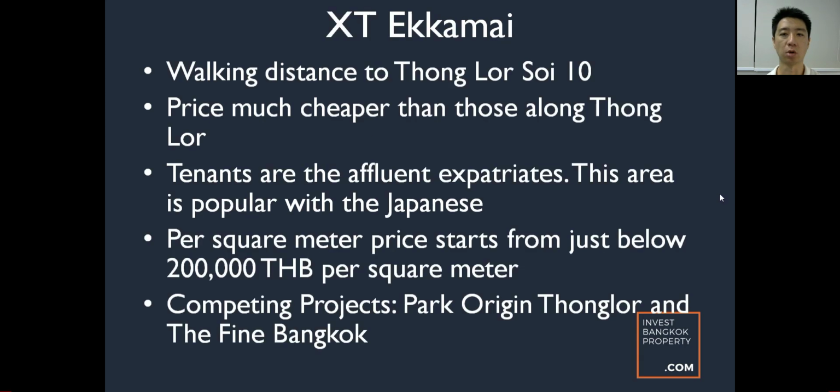It's actually walking distance to Thong Lo Soi 10. If you guys have been following, there's actually interest in Thong Lo because it's where all the high society bars, restaurants, and generally the things there tend to be more expensive. The people there tend to be more affluent. The affluent Thais also hang around there. So the price of XT Ekamai is actually much cheaper than those along Thong Lo. If you go along the main Thong Lo street, later I'll show you on the map, the prices there for new projects can be as high as 350,000 Thai baht per square meter.